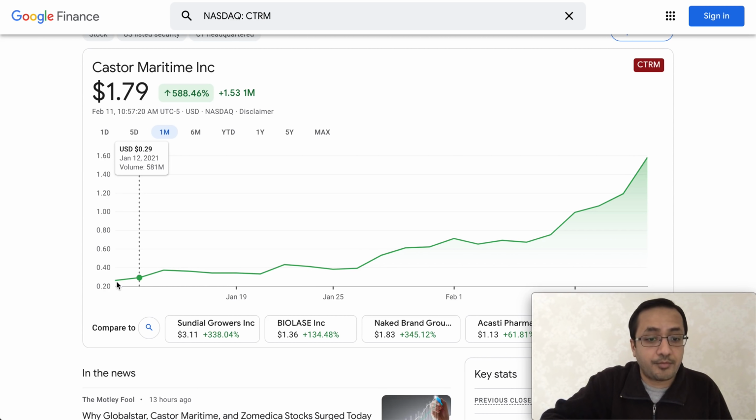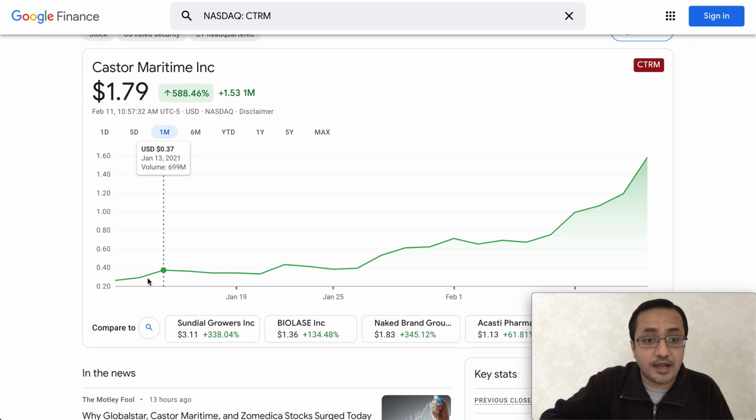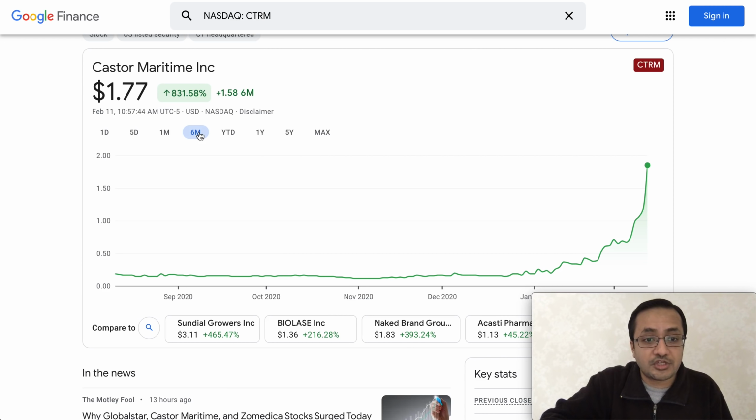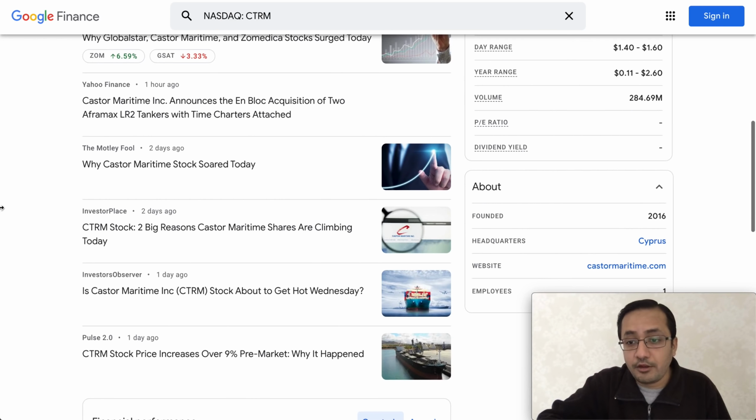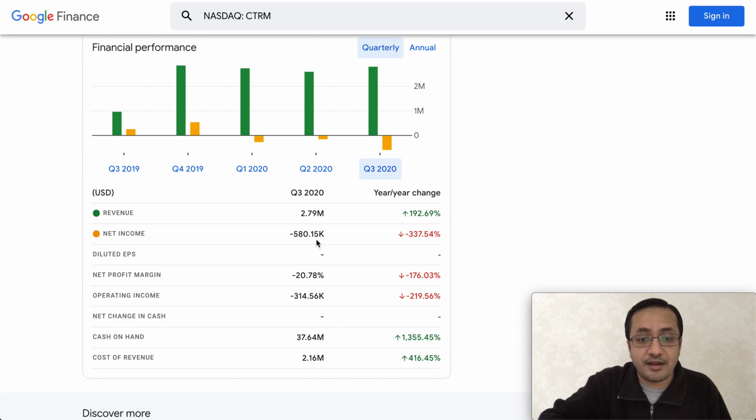The 1 month chart is going to look even more amazing. The stock price is up 600%, from almost 20 cents all the way up to $1.58. We started looking at the stock somewhere around here, when the stock was 30 cents, and since then the stock is up big time. In the 6 months chart, it is looking even more amazing, 831%. The company is pretty new, founded in 2018, and I wouldn't talk a lot about the company itself, but the company has revenue of $279 million in Q3 and similar revenue in Q2 and Q1, but their cost of revenue is pretty high because it's a shipping company. They're buying new vessels and they're investing in their dry bulk vessels that I'll talk about later on a little bit.